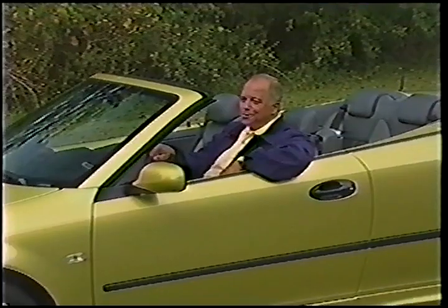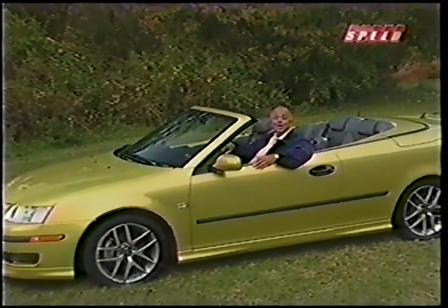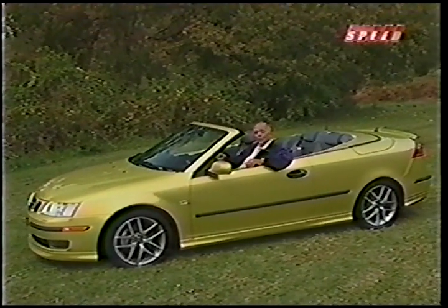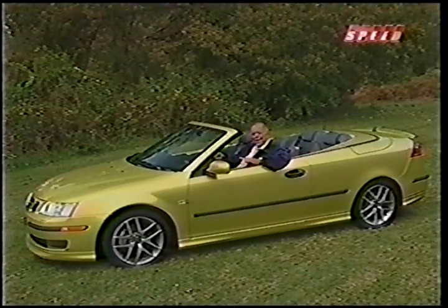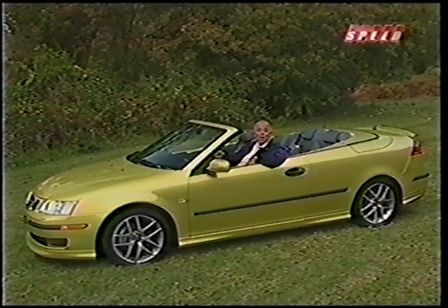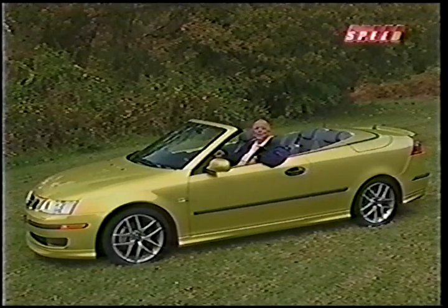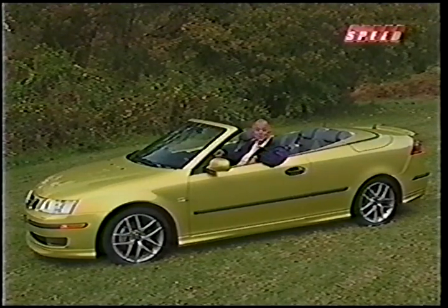9.3 convertible back in 1999. We described it as quirky, cool, and oh so satisfying. But that was then, and this is now, Saab's all-new 9.3 convertible for 2004. Now, Saab calls this an all-season, all-weather car and promises that it's an absolute dream to drive. Sounds like the folks at Saab have put the last 5 years to good use.